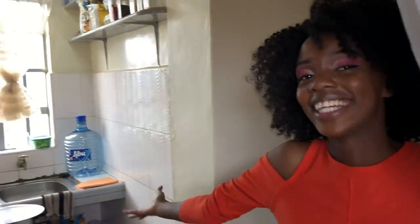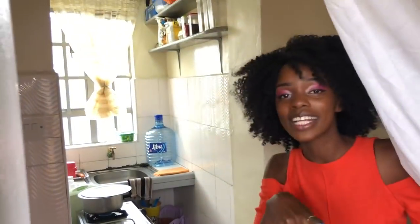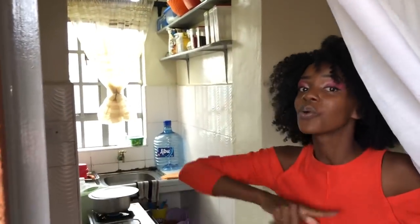When you walk in, the first thing you see is the kitchen. That's the kitchen, but we'll take a left turn on this side, then to the end as you finish the house. So karibu on this side.